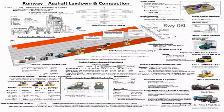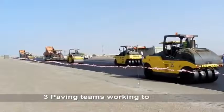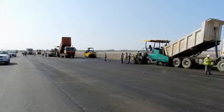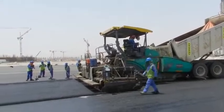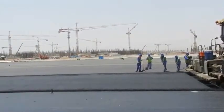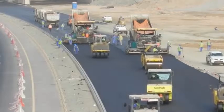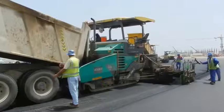To start, the paver is positioned and its screed is extended and lowered onto timber blocks set at the required level. Tipper trucks unload hot asphalt into the paver's hopper. The paver will spread the asphalt. Rollers will compact and finish the asphalt to a smooth and even surface. The asphalt has to be hot to achieve compaction. Generally, an asphalt paver will spread a truckload of 30 tons every 10 minutes, equals 180 tons per hour.